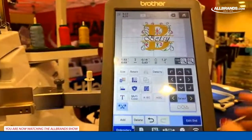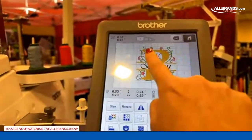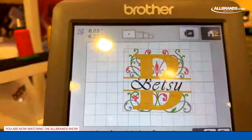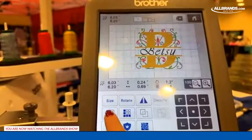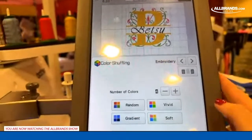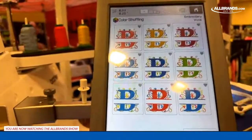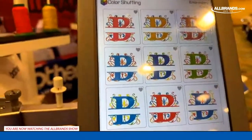Let's go back to edit. I'm going to select my bee here, okay? And I want to maybe play with some colors, maybe do something a little bit different. So I will choose the color sort function, color shuffling. All right, so let's do a random or vivid. Let's do vivid.